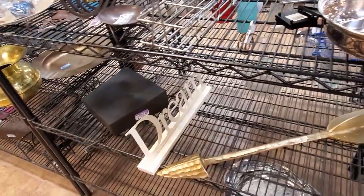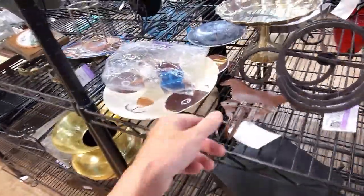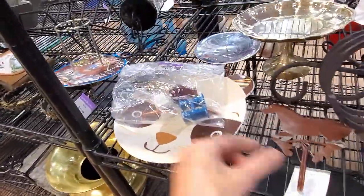It is very crowded in here today, as I thought it might be, so we're just doing the best we can do.